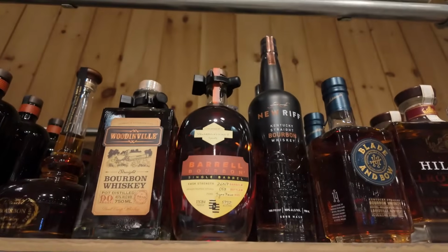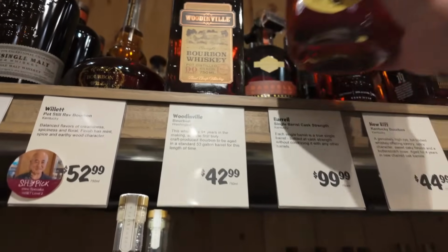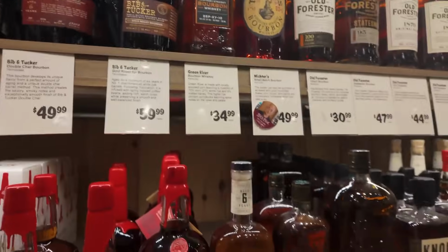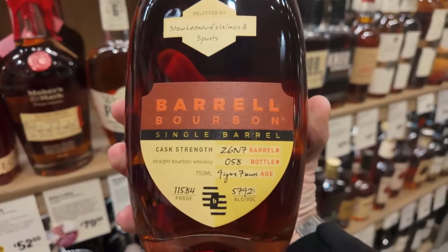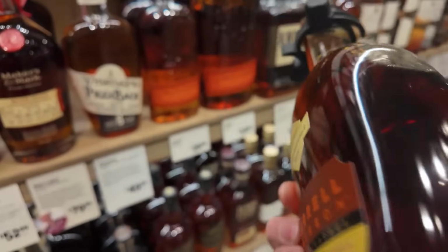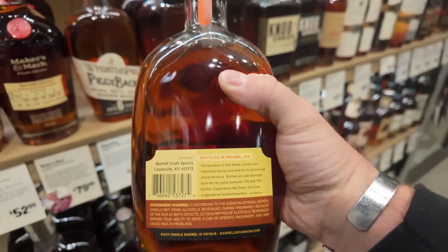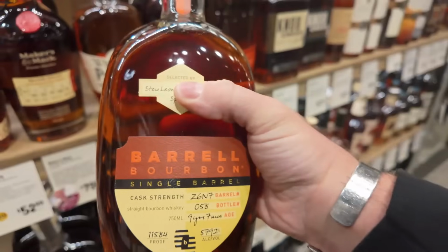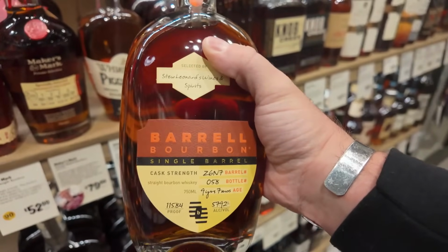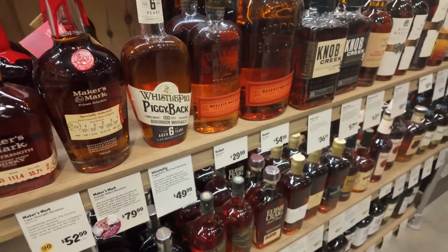We've got the Barrell Bourbon single barrels. What are we looking at here? Let's see what this is. For $99, we got a 9-year, 7-month straight bourbon. Let's see on the back, does it say Tennessee? Distilled in Indiana. So this is an MGP single barrel from Barrell. So you're not looking at a Dickel from Tennessee, which is nice.